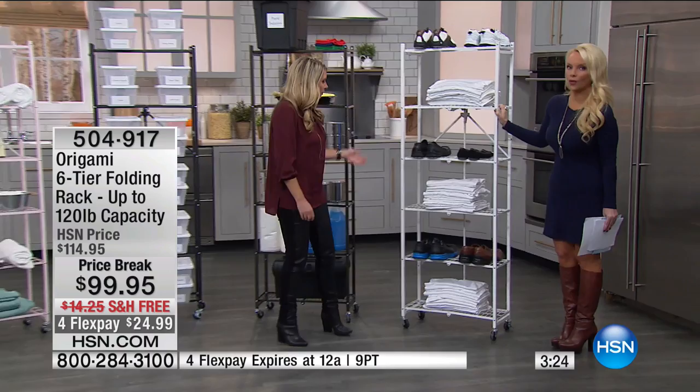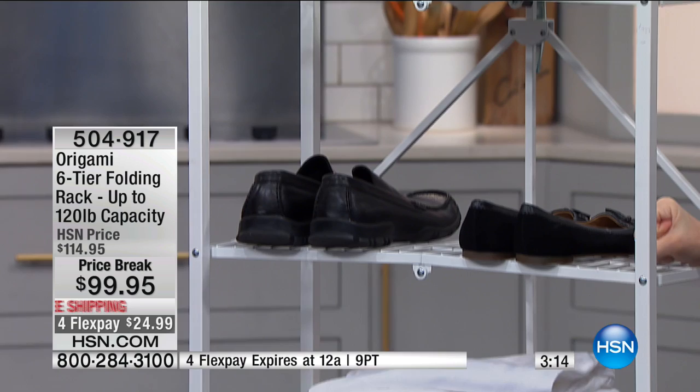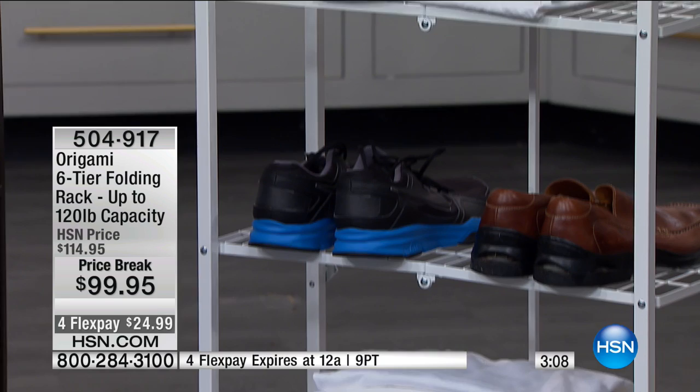But look at this. Again, here we have shoes. Now, how many times do you know your kids, your husband, they walk into the house and they just take their shoes off and they're there on the floor? Does that drive you bananas? Maybe you put this, you know, if you have an entry closet like a coat closet that you almost never use, you put this right there in the coat closet.